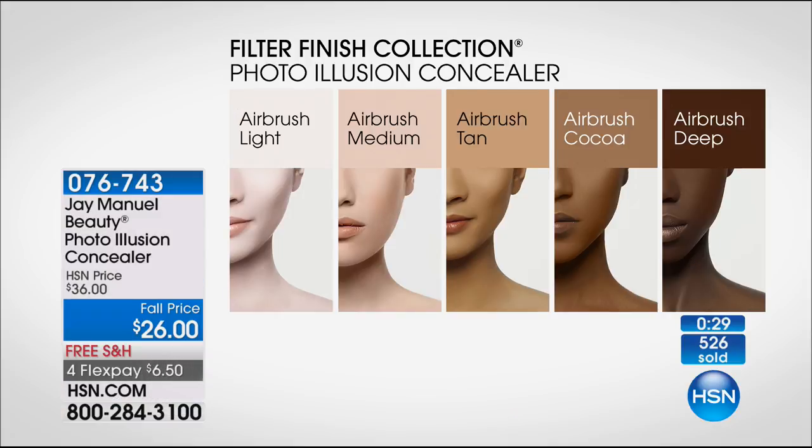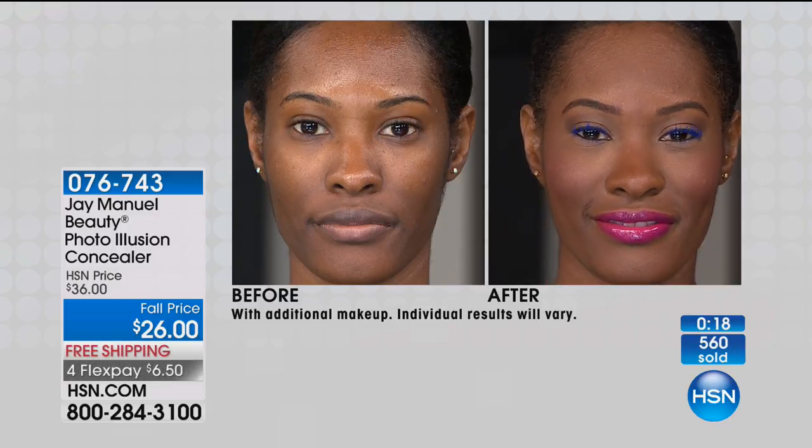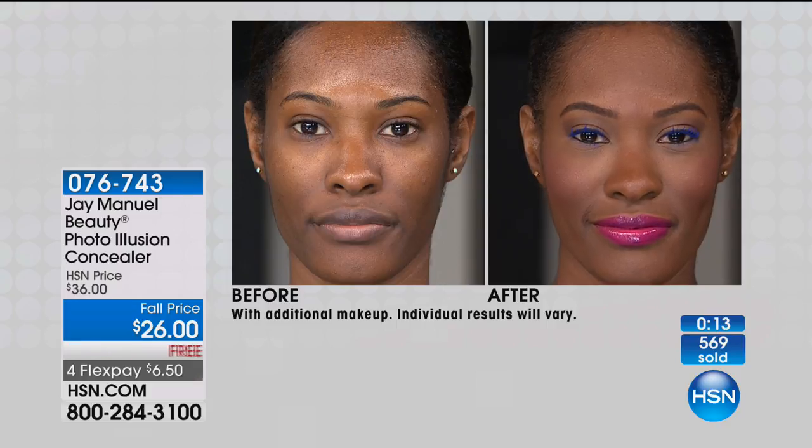Now, obviously, I would be the tan shade. Sure. So I would use a shade that's much darker. Right. But I wanted to show you. If you can get that kind of coverage, and it matches your skin, you cannot see your skin tone underneath it. Yes. How can you not be into trying this? And again, look at this. So look at Alicia, after. Alicia is wearing airbrush cocoa, which is the lighter of the two deeper concealers. But take a look at that. Again, it gives you that coverage, truly.